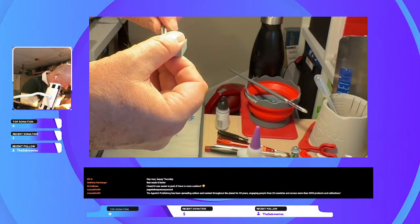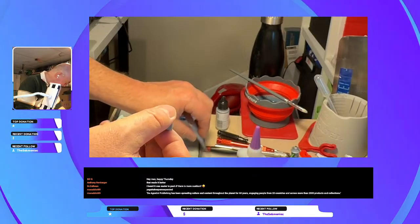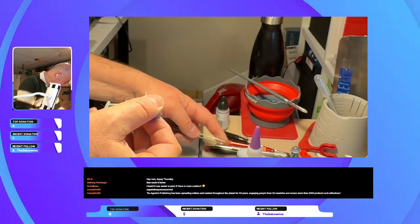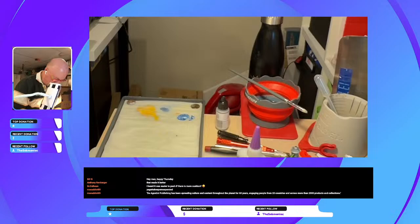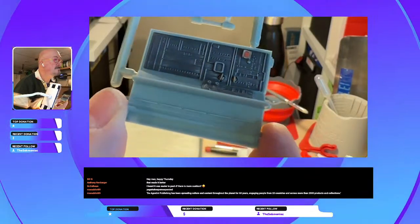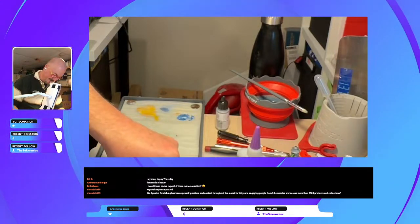What's that? Plastic guy cut off the other thing. There we go. Finished control panel.